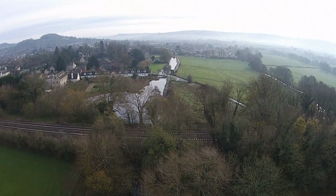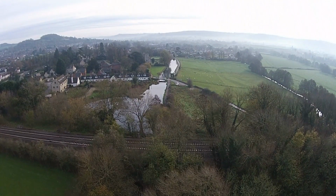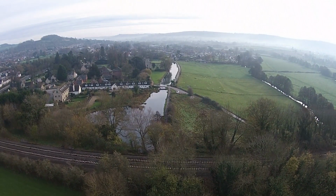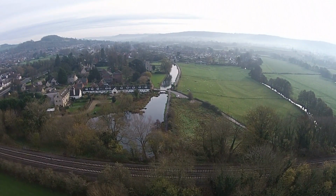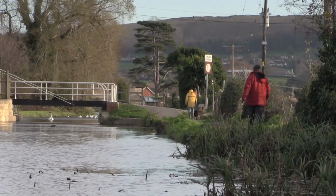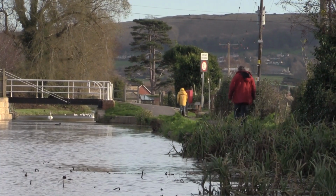Through this tunnel lies a different world. 4 miles of Heritage Lottery funded restored canal through the heart of Stroud. I've met Dave Marshall of Stroud District Council, the lead partner in the restoration.